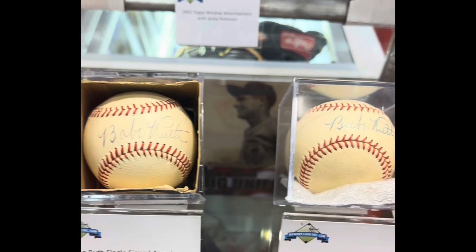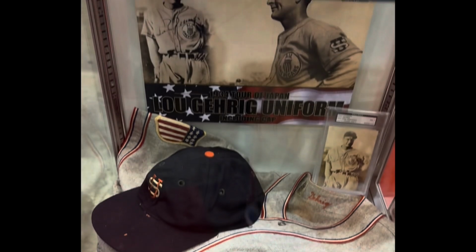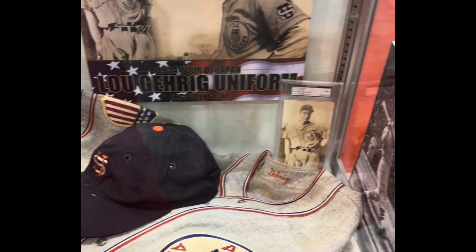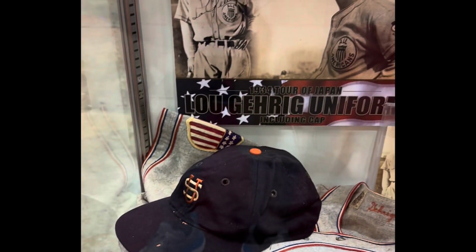Some of these auction houses had some incredible stuff, like, again, more Babe Ruth autographs. That's a Lou Gehrig U.S. Tour uniform. You can see the U.S. on there. Incredible piece there.